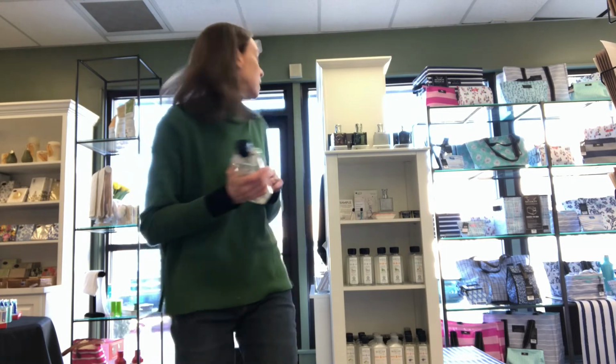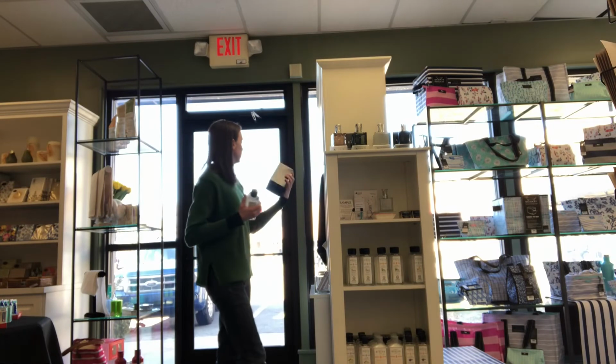So pricing on these, a lamp is $38. Now your lamp, you can use inside, you can use outside, you can move it around from room to room, so you don't have to have a separate lamp for every room. You can also put multiple fragrances in it.